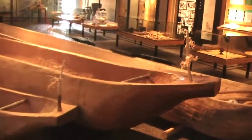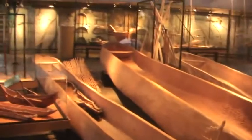Salmon is an important livestock source of protein. They share this with some of the northeastern American tribes. This is blessings. Front of their canoes, they also put these for blessing. This is a large tree that's been carved, single piece.